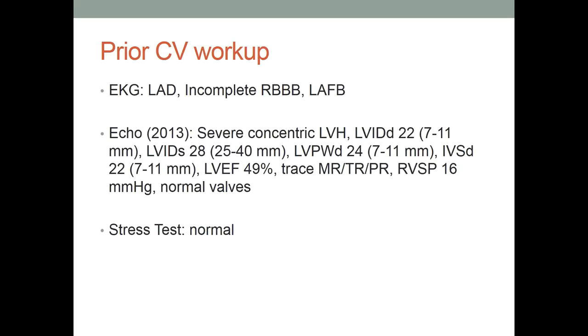Upper limit of normal is 11, and 12 millimeters is usually borderline. You can get very good at measuring these; it's easy to measure someone who's got a 28 and a 24, 22. Measurements like that are easy to make. Let's look at his RV systolic pressure, which is normal. His ejection fraction was a little down. And then trace MR, TR, and PR. So the most impressive thing is the left ventricular thickness of 24 and 22.